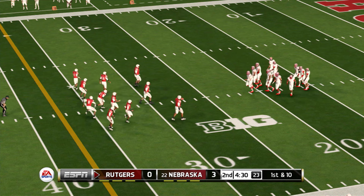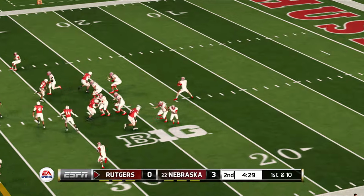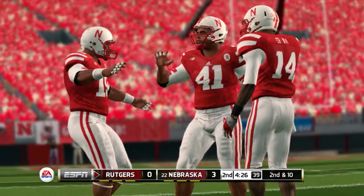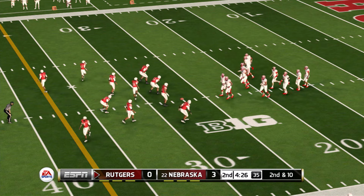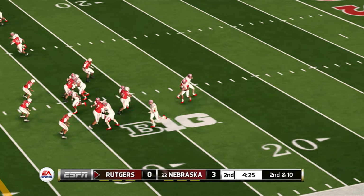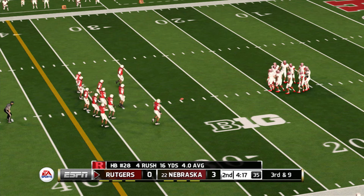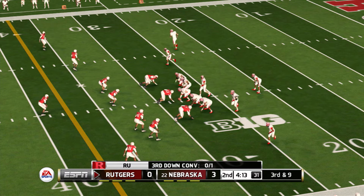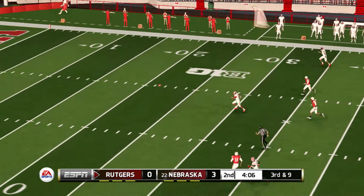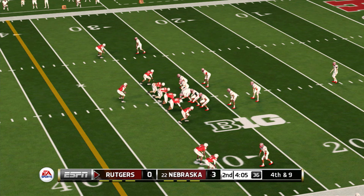Momentum swings have been fairly even, and with so little separation, this game can be drastically changed on just one or two plays. From their own 27-yard line, second down. He makes it to the 28-yard line. He wants it all. No, incomplete. So the defense gets him to go three and out. Good job here defensively forcing this incomplete pass. That'll bring up fourth and nine.